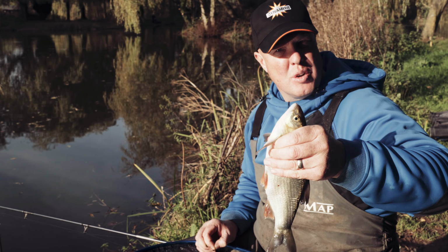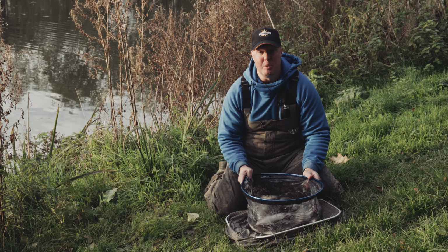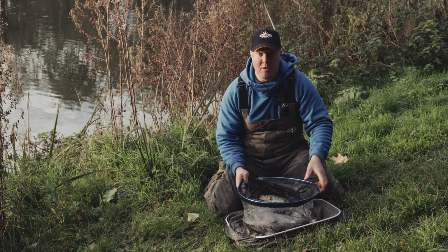Simple tactics, it's just regular feeding, keeping that bait going in and keep ringing the changes, certainly with your feeding patterns. Remember, double feed, single feed, feed just before you wind it back, cast into it, and make sure you try that tip about side hooking the maggot. It will put more fish in your net.